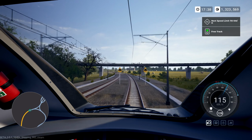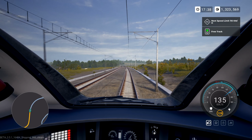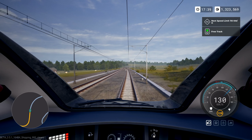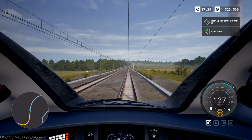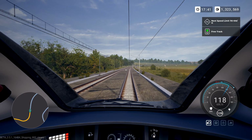Get us back up to 120 because we're going uphill here. We are heading back south. Is that an issue? Nah, should be fine. Where am I on the map? Right, so we are heading towards Calais and then across through the Channel Tunnel. That'll be interesting. I would imagine this corner here is going to need me to slow down.